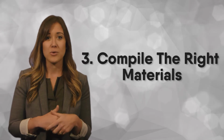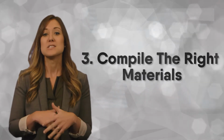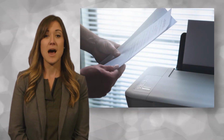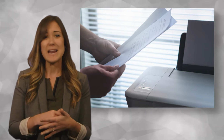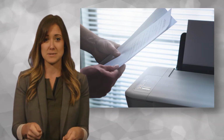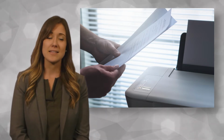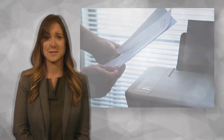Next, compile the right materials. Get a folder together with all the essential materials to tell your story on paper. This will include bringing 5 to 10 copies of your tailored and edited resume, a portfolio, or notebook to write down notes, and be ready to hand over your resume the moment you step to the table. Recruiters are prepared to hang on to those materials, and likely they will be inputting them into some type of database when they get back to the office.